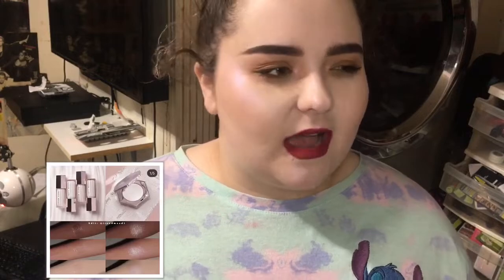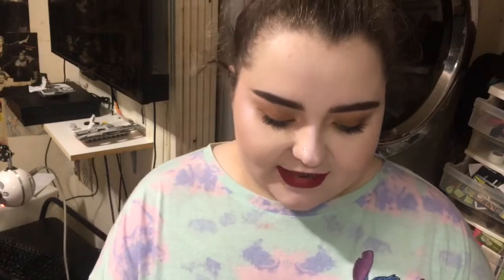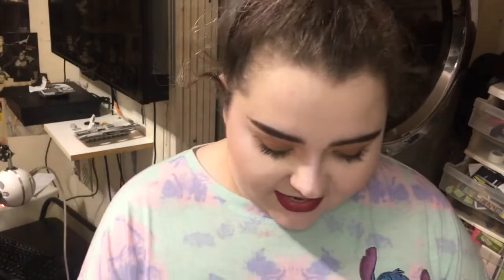Fenty Beauty is coming out with a diamond milk gloss and a diamond highlighter. I thought that the highlighter would be more glittery. It's not. I'm kind of disappointed by that because I was like, oh, maybe I'll finally get a Fenty Beauty highlighter. No, I'm not. I'm not gonna get the gloss because I don't need more glosses. I have enough glosses for now.